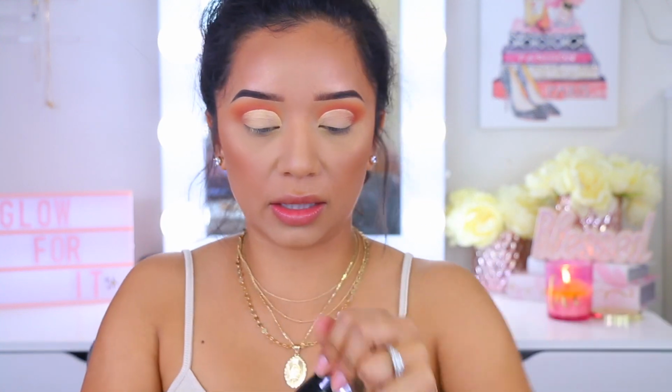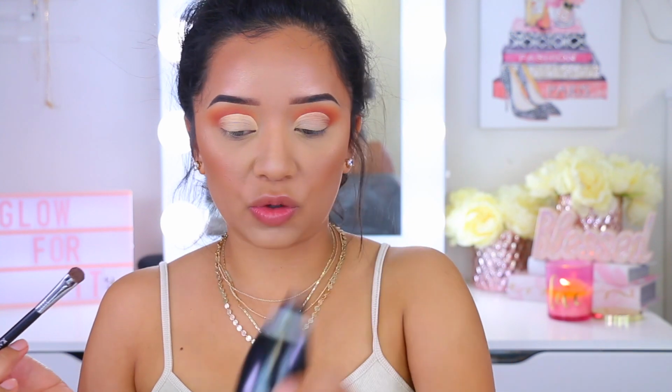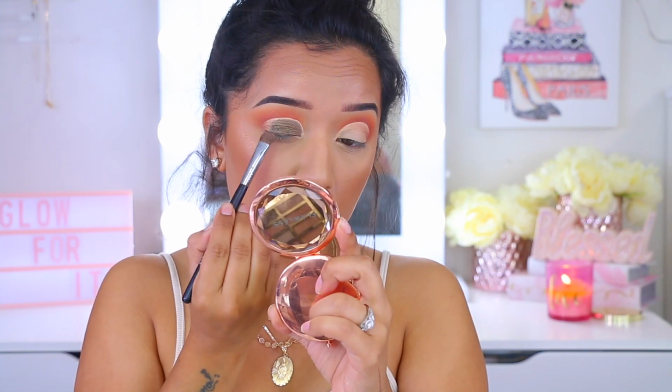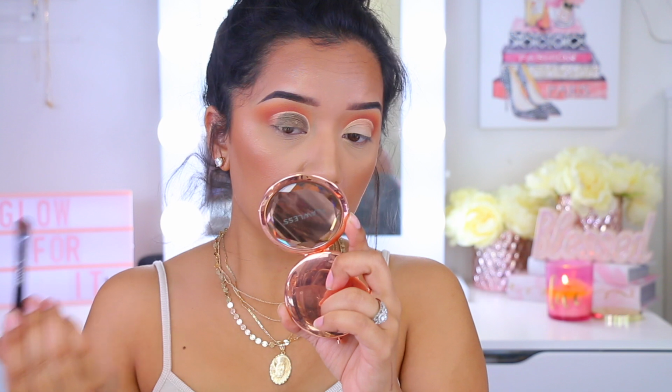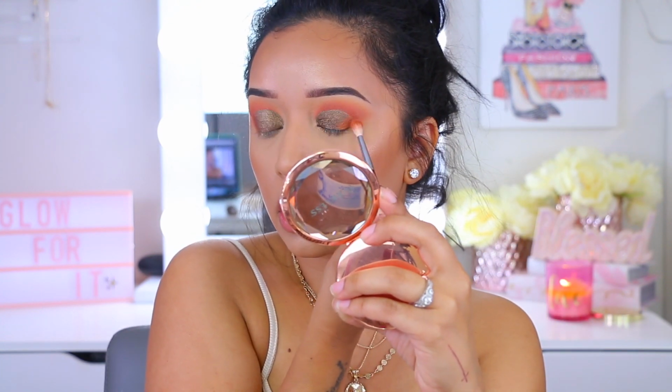But I am going to take a little bit of some setting spray. This is the Morphe Continuous Setting Spray. I actually just stocked up on it because I had run out a while ago and then never repurchased it, and Ulta currently has or had them 2 for $22, so I was like, this is the time. I'm just going to take a little bit more of that burnt orange that we originally took, and I'm just going to apply it right here.